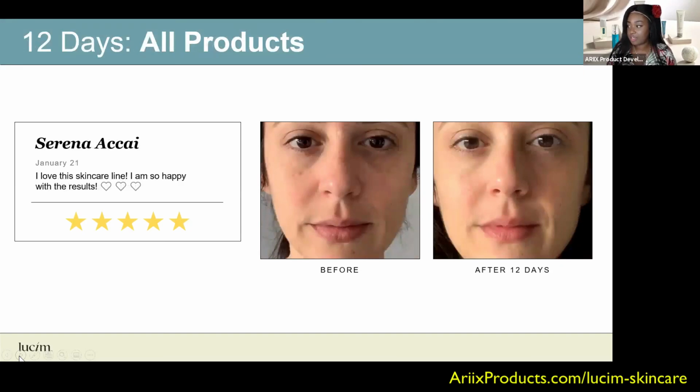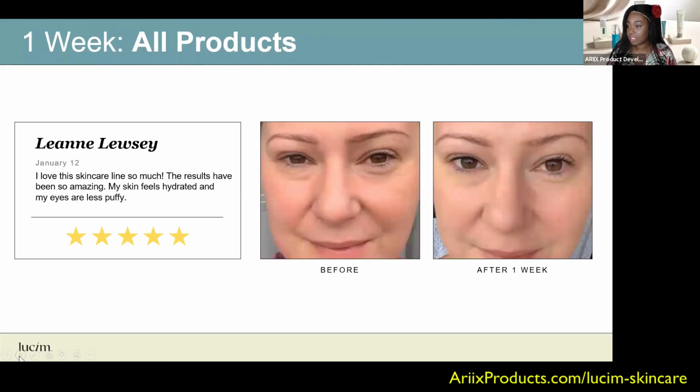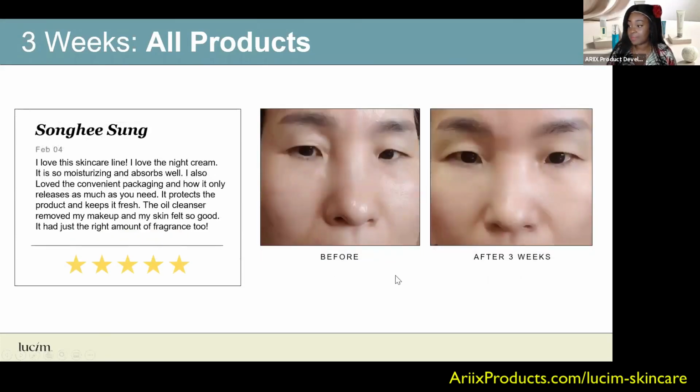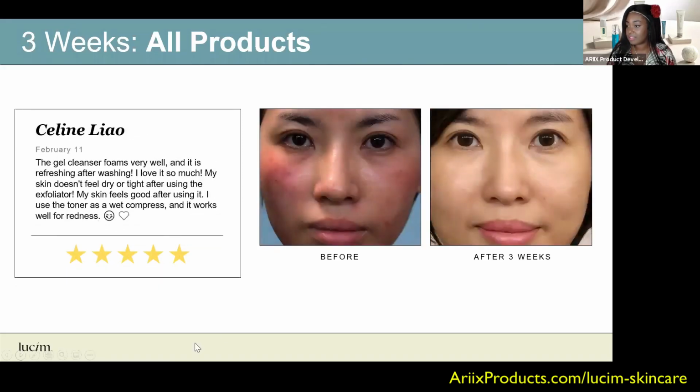And this is Serena in the EU after 12 days. Leanne after a week. Mary after 3 weeks, the texture on the nose and her pores. This is a man, Song Hee. After 3 weeks, the texture, his pores are tighter, his skin tone is better. And Celine after 3 weeks as well in Taiwan. So we've got some really great before and afters and some really great testimonials from you guys.